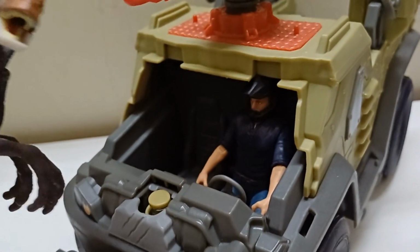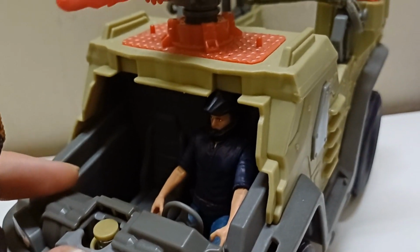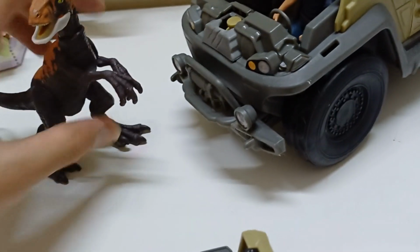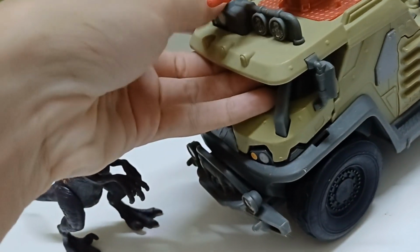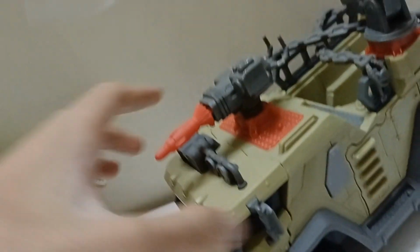Yeah, there we go. So you can see here that there's this Owen character that I kept inside the truck, but yeah, this is the dino damage of this truck, which is really cool considering that it's not that much painted truck, but yet it's got really good detail.